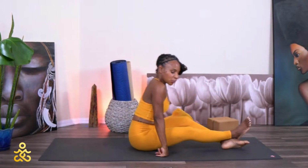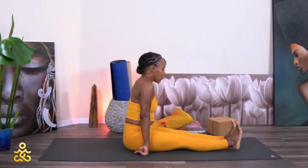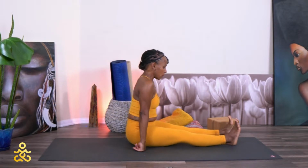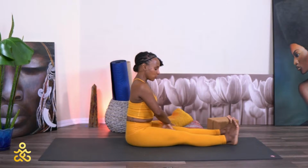All right, so you're gonna extend your legs forward here. If you need to sit on something, this is your time to go ahead and grab your cushion, your blanket, or whatever will make you feel good in your body. All right, so position yourself so that your left leg is along the left side of your mat, the left edge of your mat. Slide your right hand between your thighs.